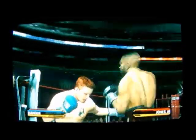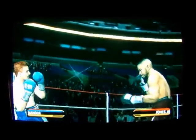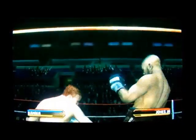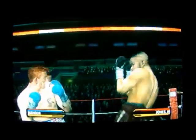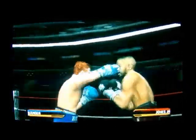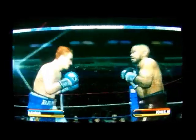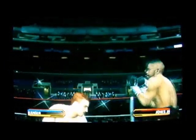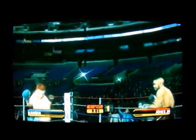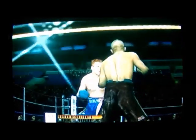Roy Jones Jr.'s left eye isn't looking so good right now. 1-2 combination lands flush for the body snatcher. Good jab by the body snatcher. Tagged by four vicious shots. He better cover up or he's gonna get annihilated. Just seconds remaining. The body snatcher won that round with ease. This fight is starting to look more and more like a mismatch.